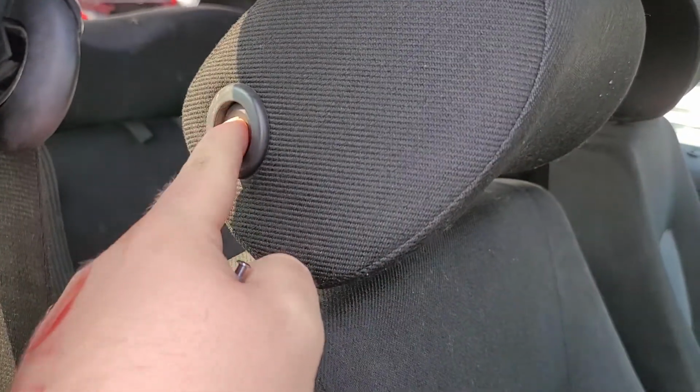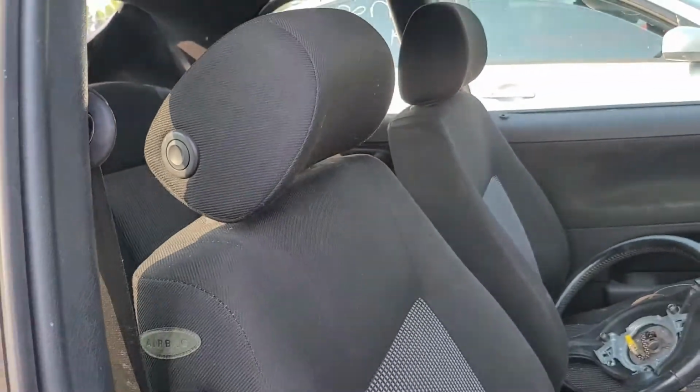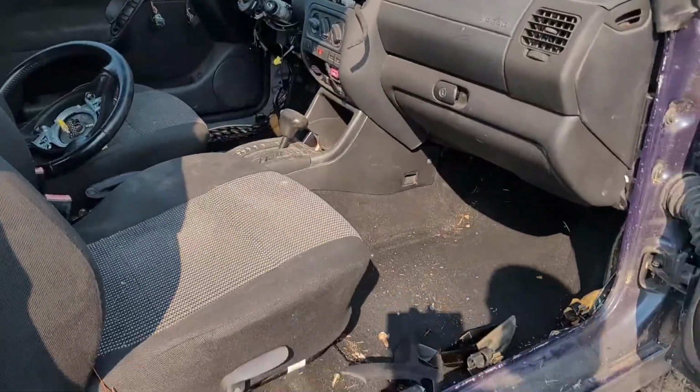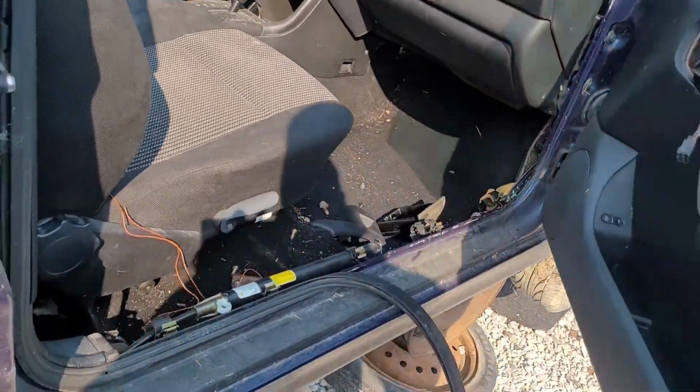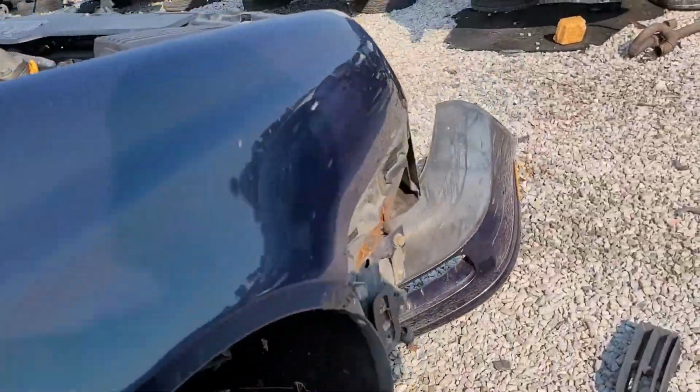I've never been a fan of these giant buttons on the sides of the headrests for these cars. You gotta make it more subtle, because I think it just gives it a cheap feeling in my opinion. But opinions vary.